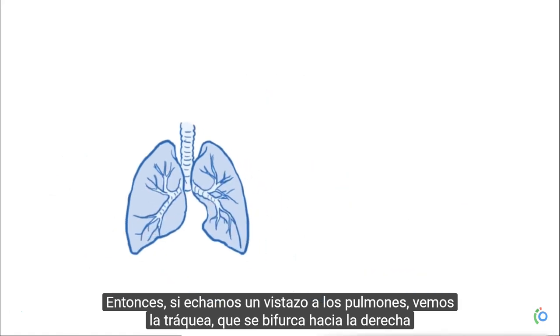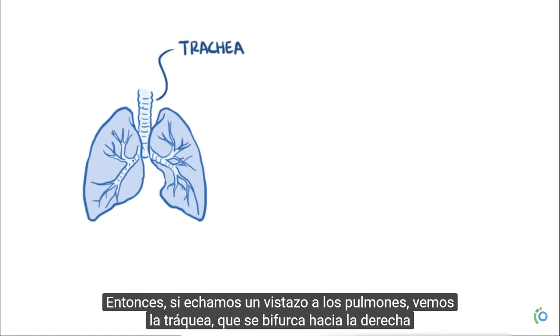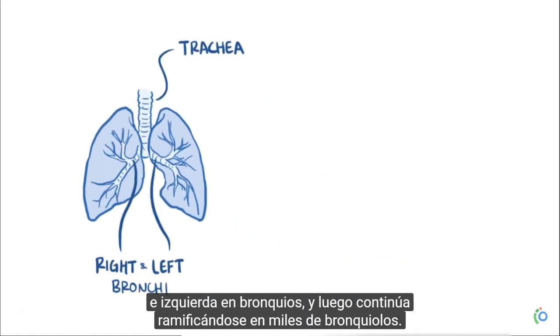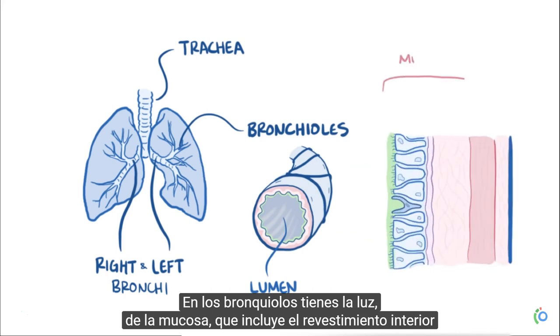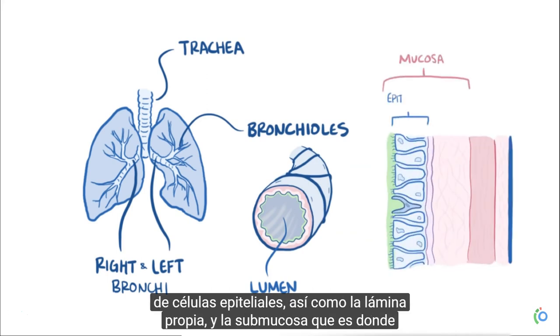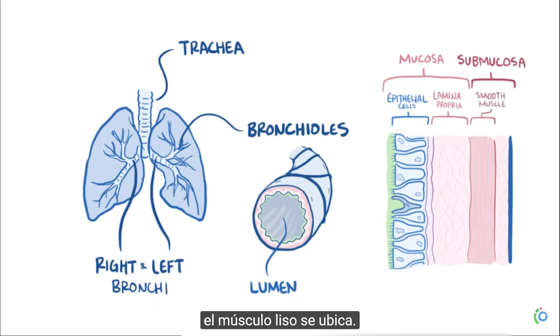So if we take a look at the lungs, you've got the trachea, which branches off into the right and left bronchi, and then continues to branch into thousands of bronchioles. In the bronchioles, you've got the lumen, the mucosa, which includes the inner lining of epithelial cells, as well as the lamina propria, and the submucosa, which is where the smooth muscle lives.